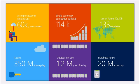And we basically bill about 20 million database hours per day. So it's a pretty big system. We're in all the data centers that Azure has, so wherever there's Azure SQL DB.